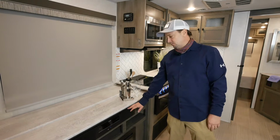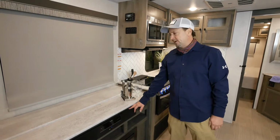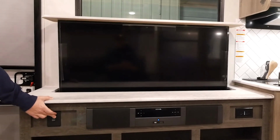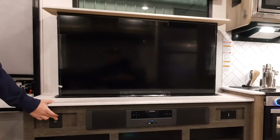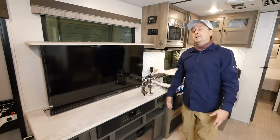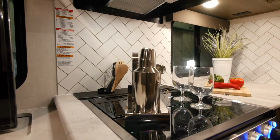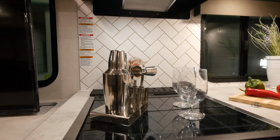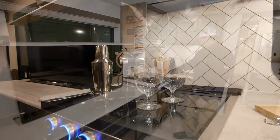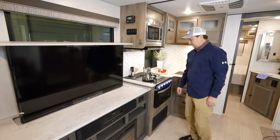Sound bars with surround sound are standard with your Grand Surveyors. 50-inch TV. If you're like me, sometimes you have to wear glasses to see what's going on. 50-inch will help a lot with that. You might not have to wear your glasses from over here. Another nice touch is the range. It's a glass cover, but it creates counter space, as you can see. You got 3 burners there, and of course your oven down below.